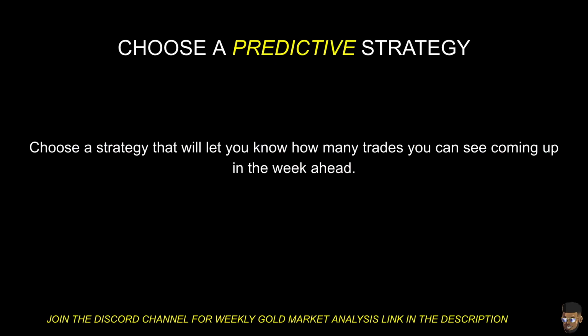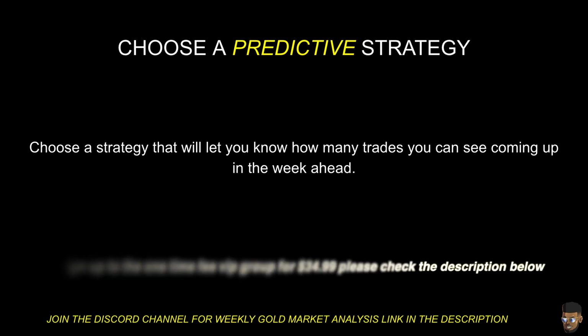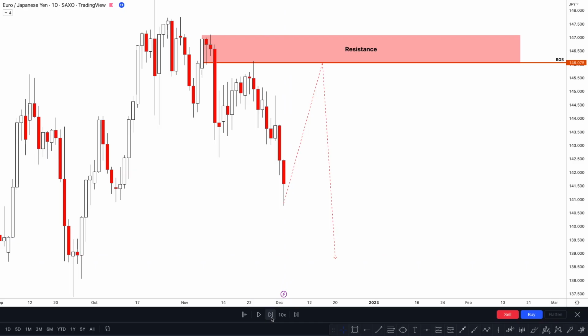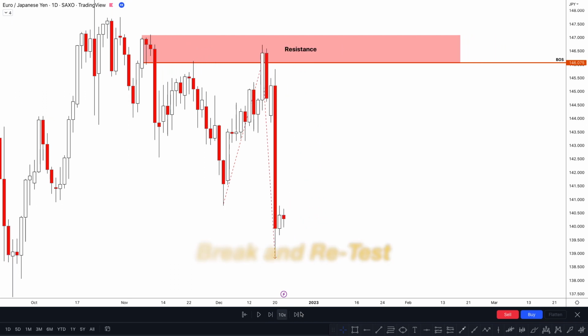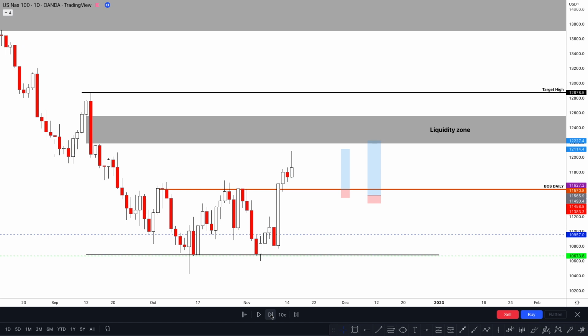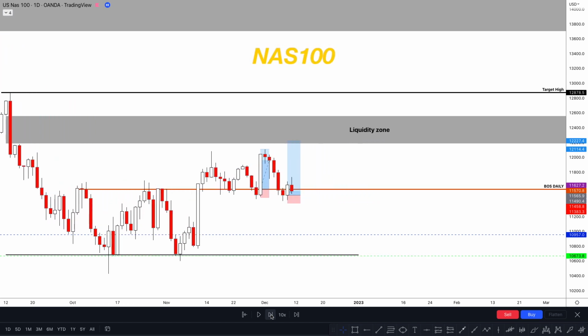The first thing we're going to look into here is choose a predictive strategy. Choose a strategy that will let you know how many trades you can see coming up in the week ahead. This is one of the major things I put in place, and how I do my market analysis Zoom calls with my one-time fee VIP group members every single Sunday at 6 p.m. London time. What I trade is a very simple method called break and retest, and I have explained this many times, especially in the previous video, where I look for my setups based on the daily, weekly or monthly time frame.